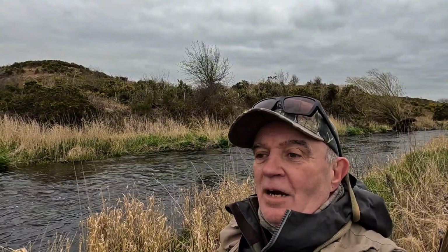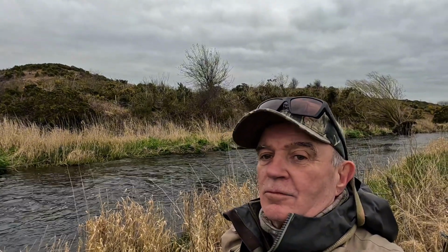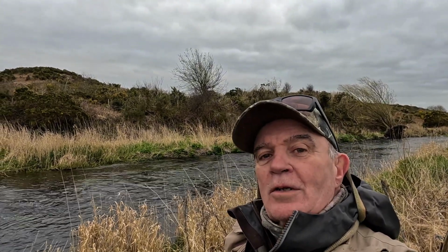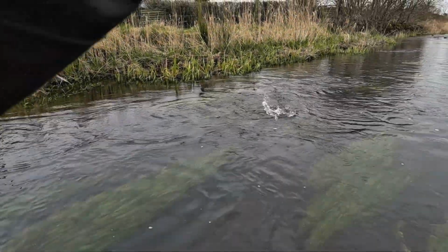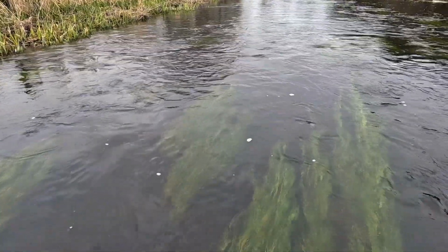So I'll be starting off nymphing, 10-foot 3 weight and 2 size 18 perdigons. The water's low, so I'll be in 1.5mm beads. What I'm hoping for then is a hatch of large dark olives, and if the hatch comes on, I would love to switch over to dry fly and maybe get a few trout on the dry fly. So we'll see what the day brings. And straight away I was into a small trout on the nymphs.